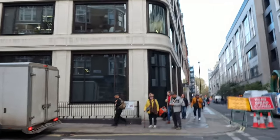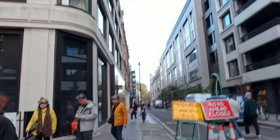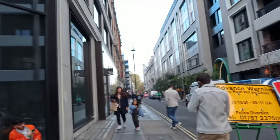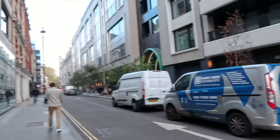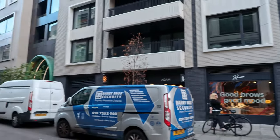I mean, when you're on your feet, there's so much to see, but when you're driving around, you just miss all these little things. But don't forget, a lot of these shops, next time you come, they won't be there. You know, things change here so quickly.